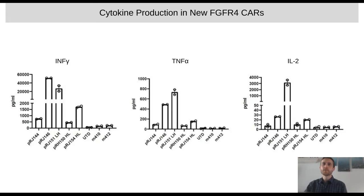And finally, cytokine production of these top candidates was tested and compared to the original FGFR4 CAR, which are labeled here as M410 and M412. And while several of the new CARs particularly stand out, such as this 146 and 151 CAR, all of the new CARs do substantially better than the originals, giving us hope that these will have better effects in vivo.